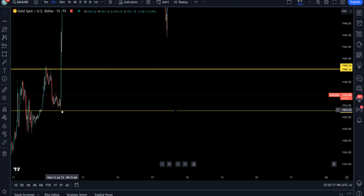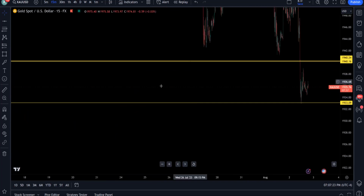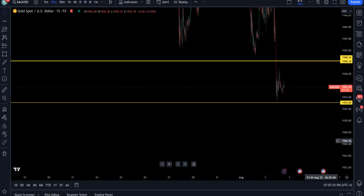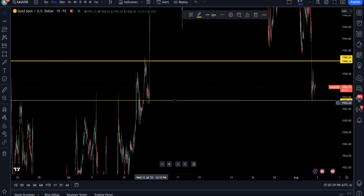So you can see price already broke this area below that support, that previous area of resistance, was a clean break, went to the 1933, which was the area that made a lot of sense this morning to target, this 1933.